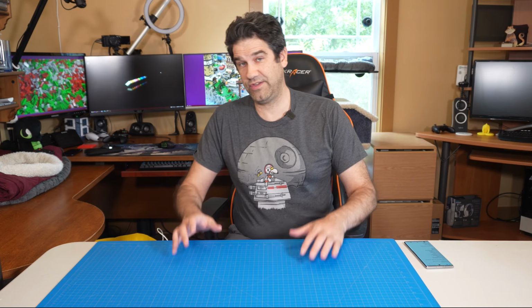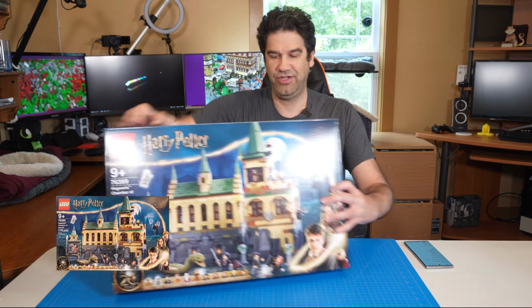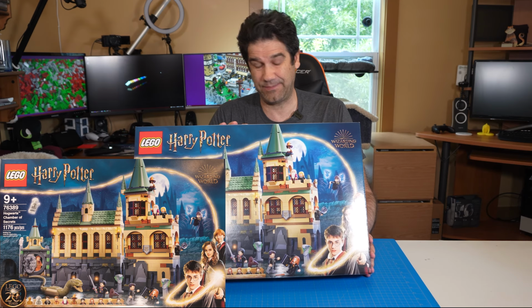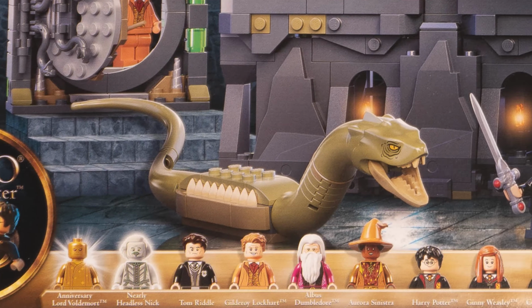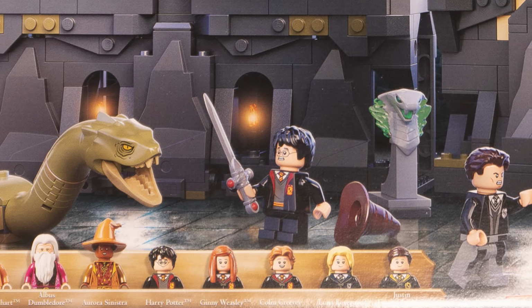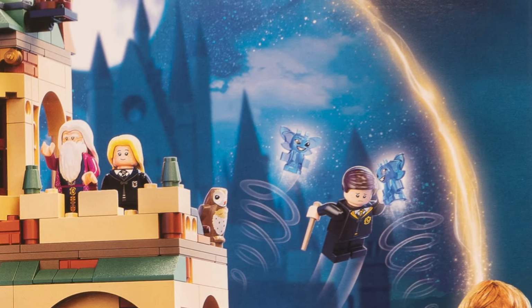But that wasn't the only Harry Potter set she picked up. In fact, she picked up an even larger set, which is Harry Potter's Hogwarts Chamber of Secrets. Now, Chamber of Secrets 76388, 1,176 pieces. Again, this is one of the newer ones, so you're getting a gold figurine in it. In this case, you get the gold Lord Voldemort, but you got several other minifigures as well. You got Nearly Headless Nick, and because he's a ghost, he glows in the dark. On top of that, you get Tom Riddle, Gilderoy Lockhart, Albus Dumbledore, Aurora Sinistra, Harry Potter, Ginny Weasley, Colin Creevey, Luna Lovegood, Justin Finch-Fletchley, and what they don't even mention in the list of minifigures is you get at least 2 of the Cornish Pixies.